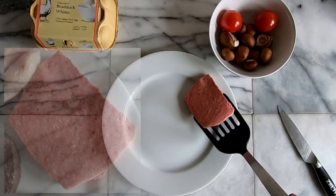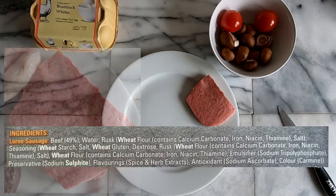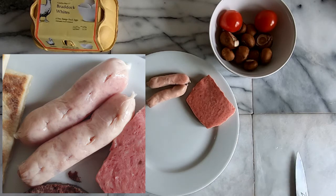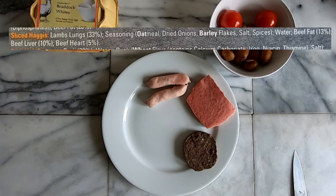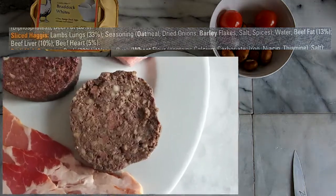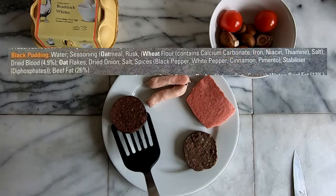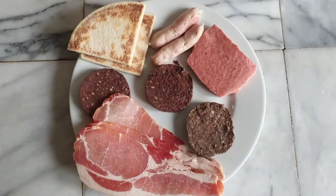For the uninitiated, Lorne sausage is beef, wheat and loads of interesting chemicals. The link sausages were 70% pork and more wheat. And this is where it gets interesting. The haggis is lamb lung with beef fat, liver and heart with oatmeal and barley. And the black pudding is basically cereal with loads of spices, some dried blood and beef fat.